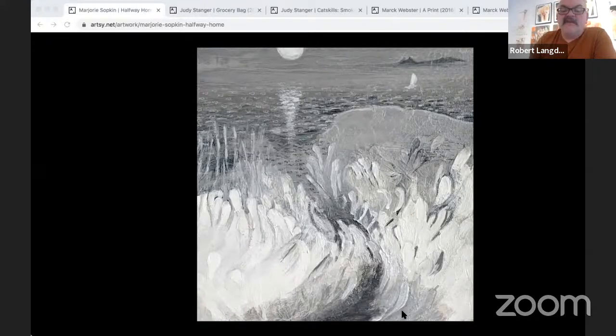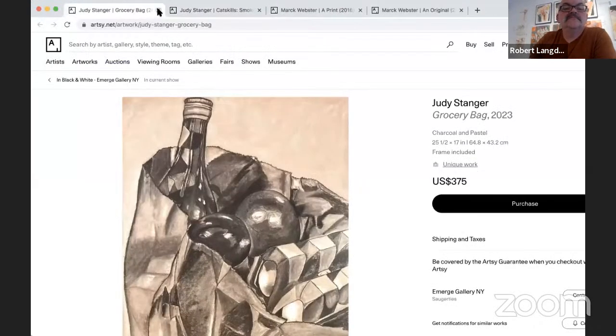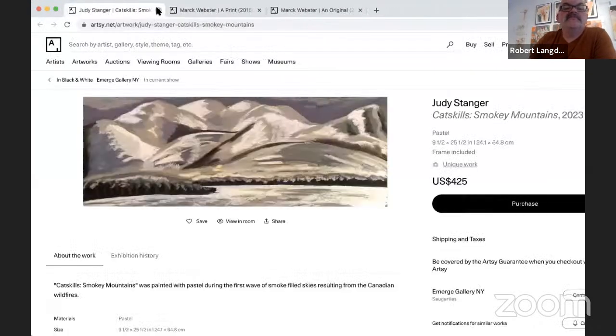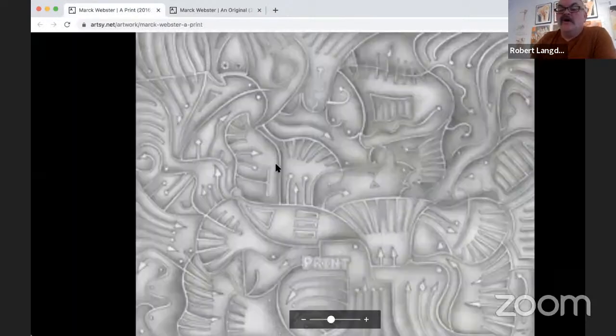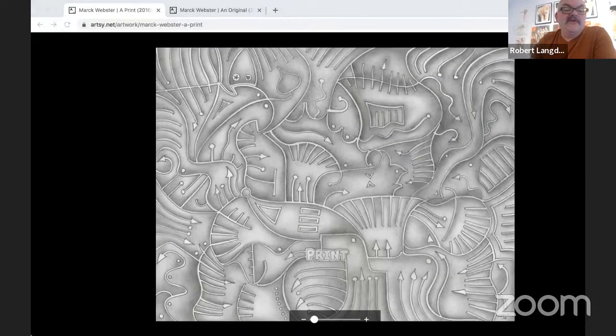She started painting full-time in 2010. Oh, we did Judy already. Okay. And then our last two pieces are by Mark Webster. Mark is an artist here in Saugerties, an abstract artist.